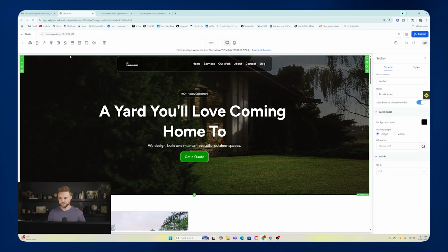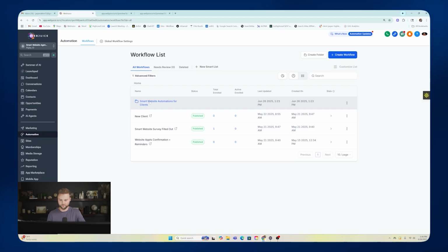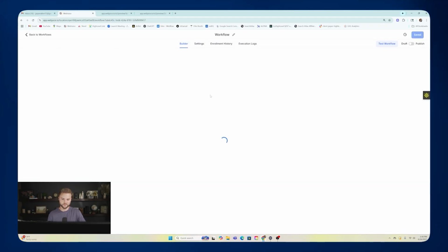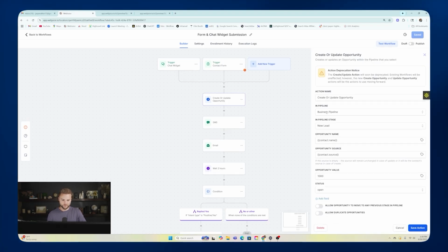I also have an automation set up for this one for you guys already, where it will send an automated message to the customer, to the lead, once they fill in their information on the chat widget, which is part of this one here. We already just covered this. It's the one after someone fills out the form on the website, or if they message us on our chat widget.